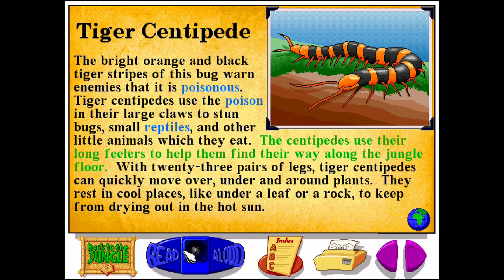With 23 pairs of legs, tiger centipedes can quickly move over, under, and around plants. They rest in cool places like under a leaf or a rock to keep from drying out in the hot sun.